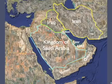Also shown here are the names of other countries, including Kuwait, the UAE, and Qatar, all of which are productive OPEC members. In fact, the area shown here contains about half of the world's petroleum reserves, and maybe as much as 60% of the world's petroleum reserves.